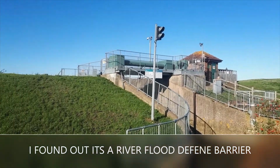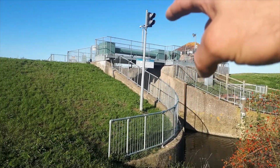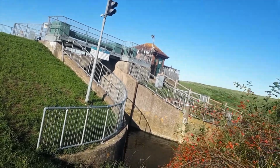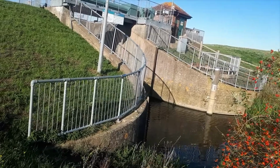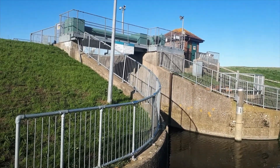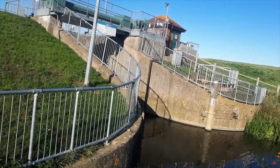Not too sure what it's for, if I'm completely honest. It's like a big, I don't know, like a gate that comes down or something. I thought it was a lock at first, but no, it's something completely different. Something to do with the Environment Agency. But there you go. It doesn't say don't fish off it.